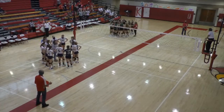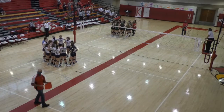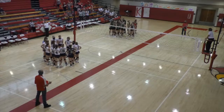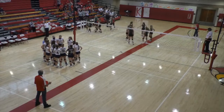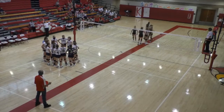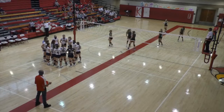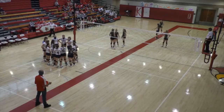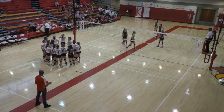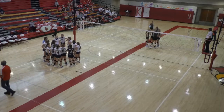Not playing very well right now as Smith Center has jumped up to an 18-9 lead. And the Panthers have had 1, 2, 3 service errors and a net violation here in this first set. So they're going to have to find a way to correct that if they want to get back into this first set and make a contest of it, as Smith Center is playing good defense, not hitting the ball hard, something the Panthers haven't seen. Panthers just not passing and setting and doing the fundamentals of volleyball right now.